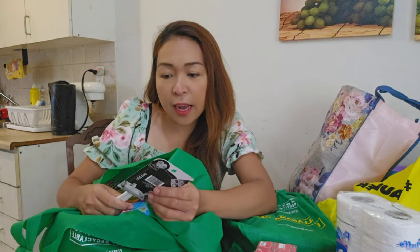And here I have a silicone spatula, a small one, because I need this for scraping the condensed milk on its can, so I could use everything from that condensed milk can. So I need a smaller spatula.